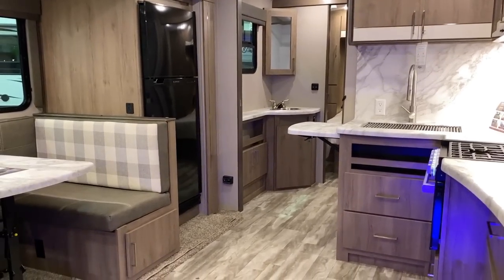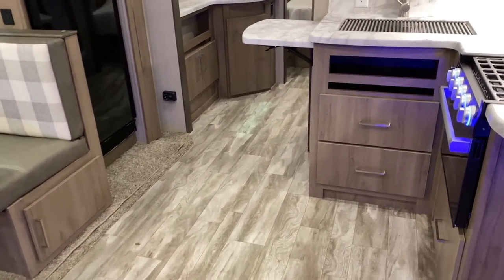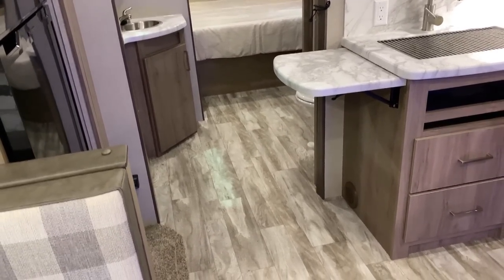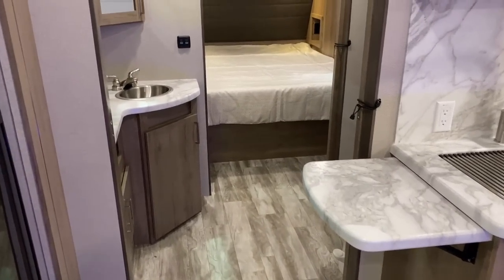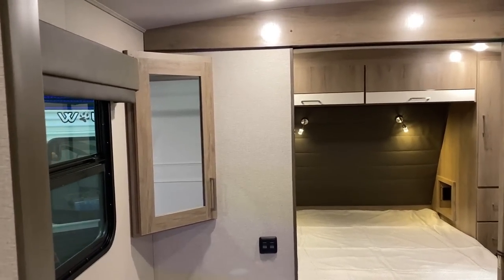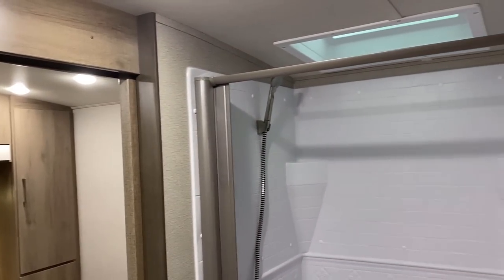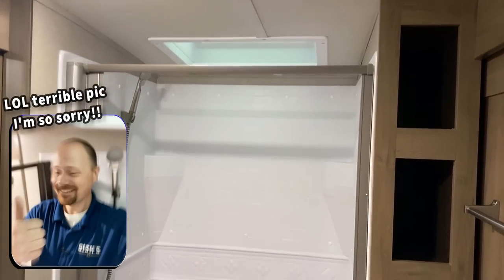Now, I said I don't think you need to fold that countertop thing down. You might have noticed that blue light kick on just now. I accidentally bumped the accent light under the sofa when I kind of half sat on it. But because this is an extra wide pass-through, you still have a normal door width as you come into the bathroom space. In the bathroom, I have a couple personal critiques. It's a little dark over here.